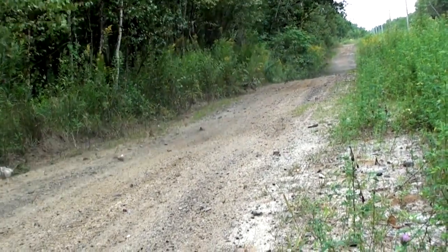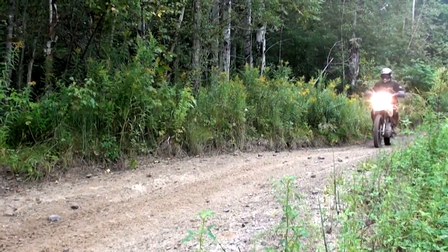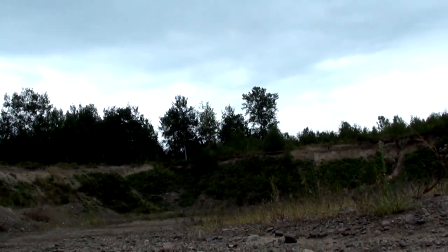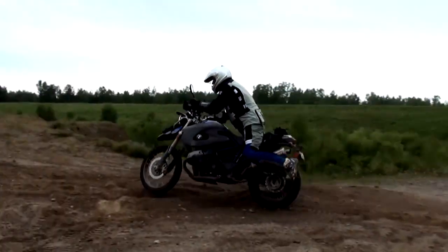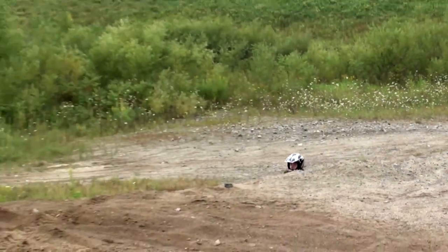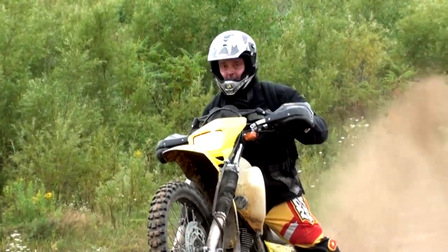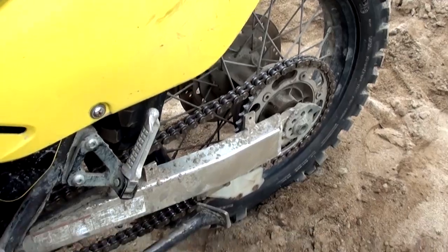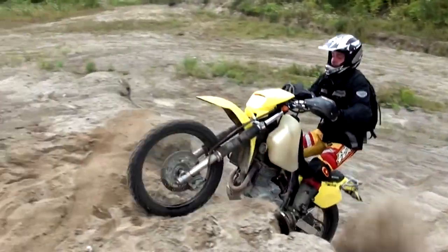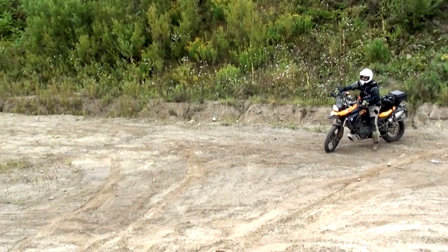Some high-speed shots. And then we see Henrik's amazing wheelie. We went down to the other end of the sand pit where there was some looser hill climbs and terrain. Nice. Henrik was doing a lot better on the DR than on the XR. He was actually getting pretty good at climbing these steep, loose sections. This is going to end in disaster. It's always nice when your friends have confidence in you.